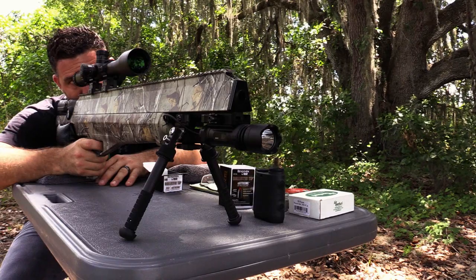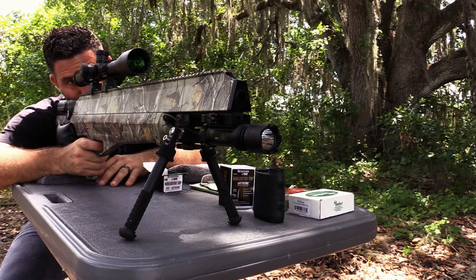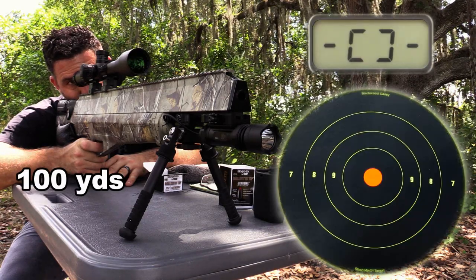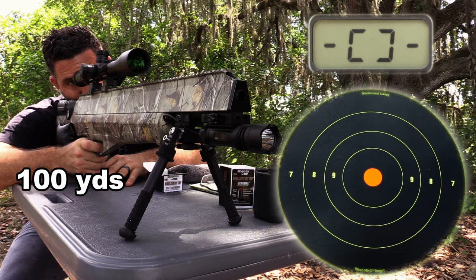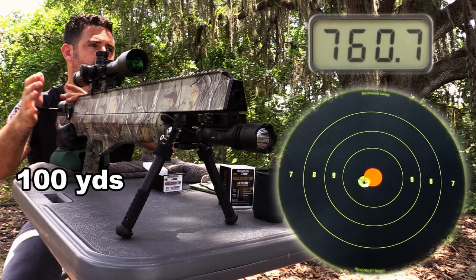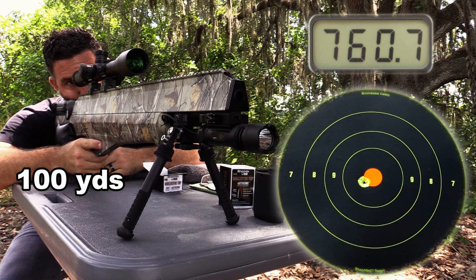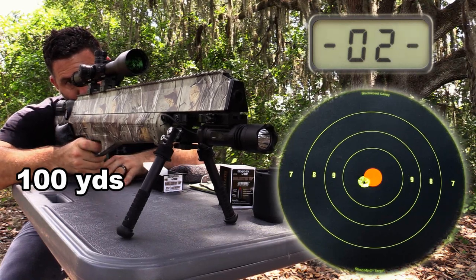With exception of the fill probe's protuberance and ho-hum dust cover, I'm liking everything I'm seeing on the Bulldog, and its 100-yard performance is just icing on the cake. As I mentioned earlier, the Noslers are expensive, 88 cents each, but they fly so well, and really that's what's most important.